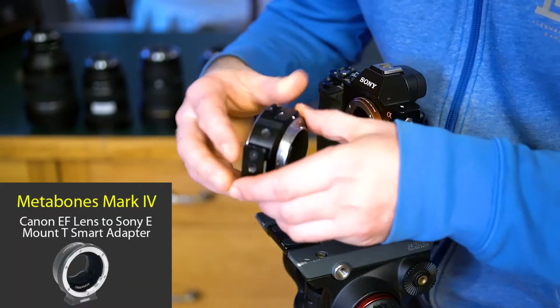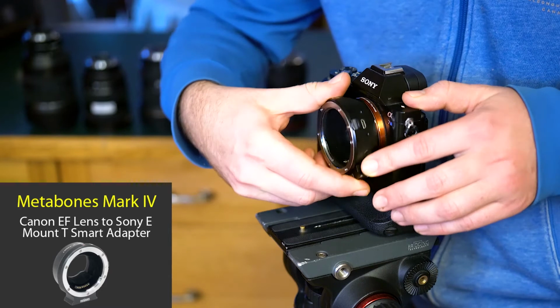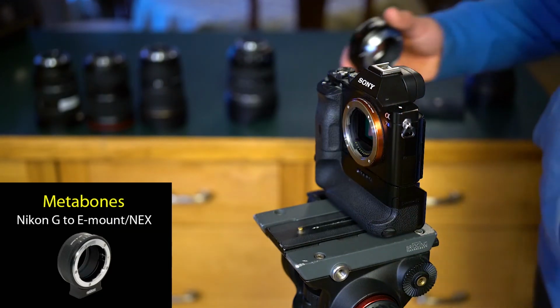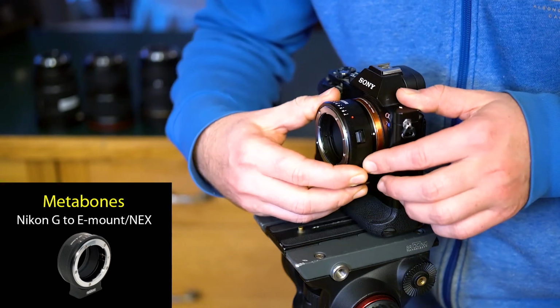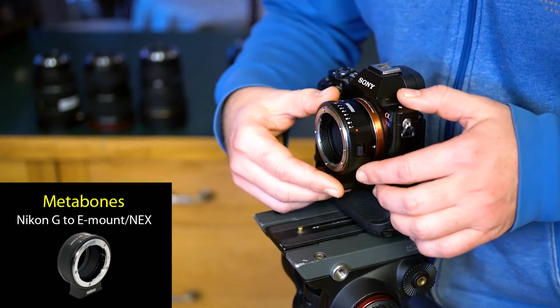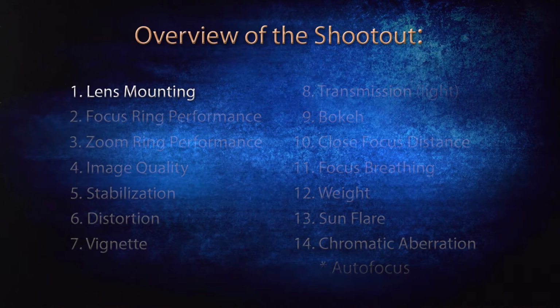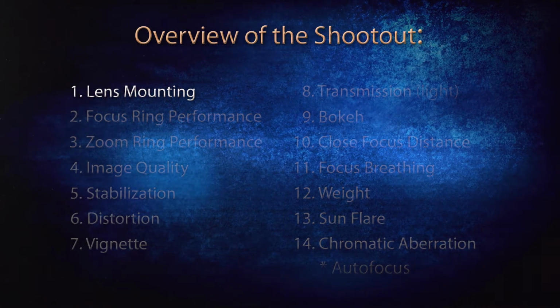In this video I used a Metabones Mark IV adapter for the Canon mount lenses and a Metabones Nikon G to E mount adapter, and they both mounted nicely, not being too stiff or loose. In some past lens shootout videos, there have been some lenses and adapters that cause some minor grief, but not this time, so that's a good thing.